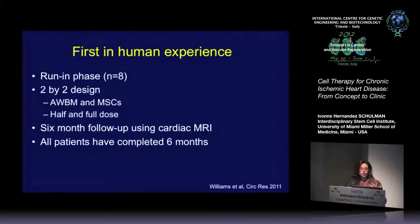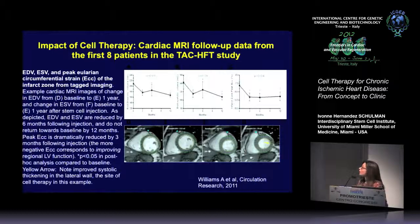So we have actually published the results of the first 8 patients that received cells. These patients were still blinded, so we don't know which received whole bone marrow versus MSCs. And this was a 2x2 design. The patients received either the whole bone marrow or the MSCs, either at half or full dose. They were all followed for 6 months using cardiac MRI. And the initial results revealed, again, improvement in end-systolic and diastolic volume and systolic volume, as well as Eulerian circumferential strain, which is a measure of regional contractility assessed by MRI.